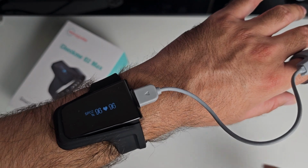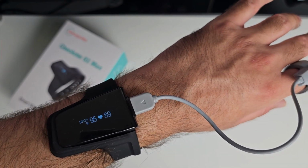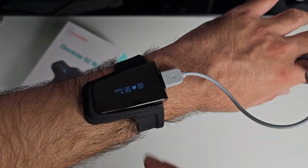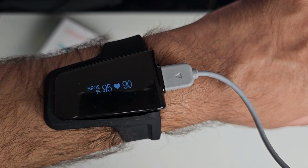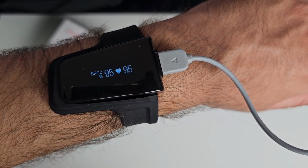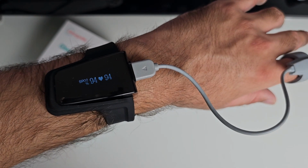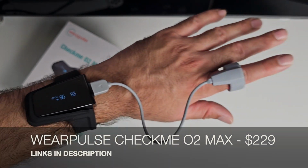There is a free app that will record all your statistics. You've got your SpO2 level, heart rate. It also does body motion. You've got a nice big enough OLED display. So you can see my current heart rate is 90. And in real time it changes, and SpO2 is on 95, and that will also change in real time. So this is the Checkme O2 Max by Wearpulse.